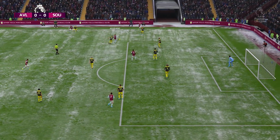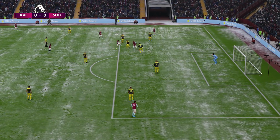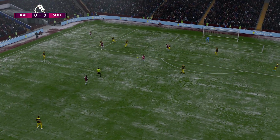Target with it. And using his strength to shield the ball. Giving them a different option by moving in field. And good work to deny the chance. And a corner kick, the referee's verdict.